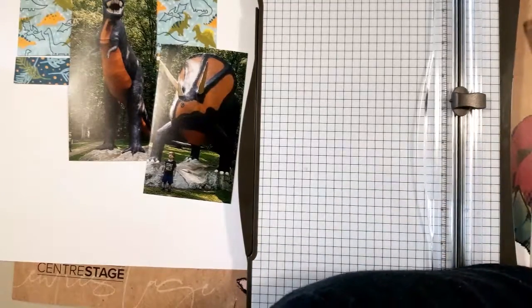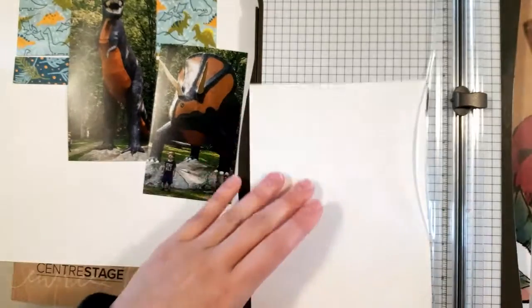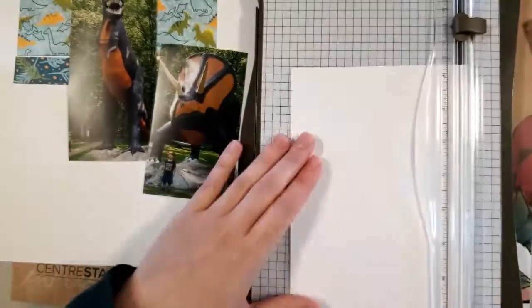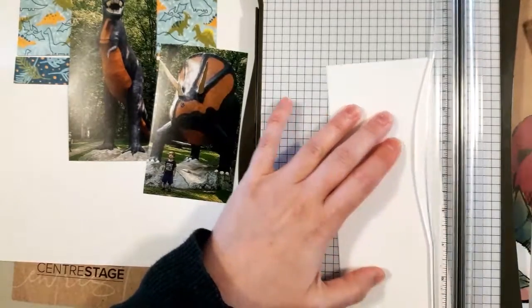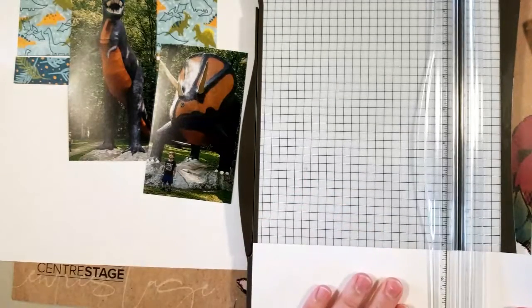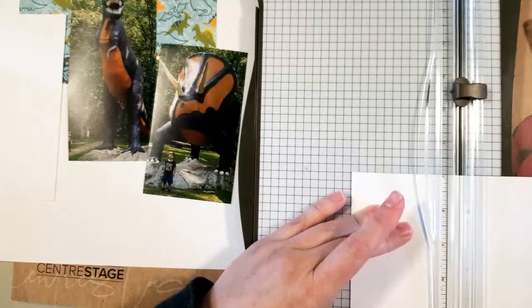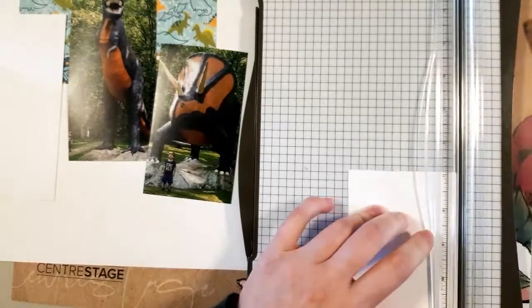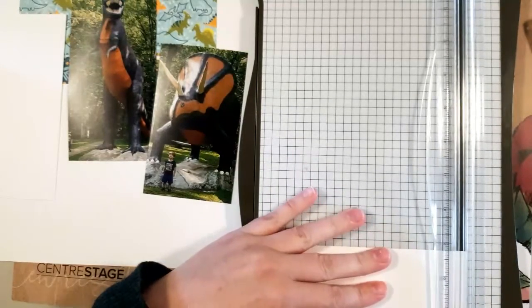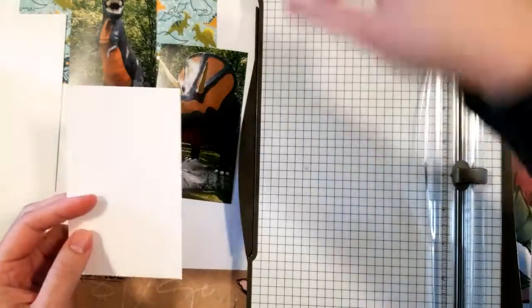And I think I'm going to actually do some photo mats. So I have some Whisper White here that I'm going to cut down. And so because I cut those to 3-inch, I'm going to cut this to 3 1/4. I like my photo mats about 1/4 of an inch bigger. And I'm going to cut the 6 1/4 first. And then I'm going to cut a 3 1/4 by 5 1/4. So I should be able to go this side. Three and a quarter. By 5 1/4. So I can get rid of my little 1/4 inch strip.